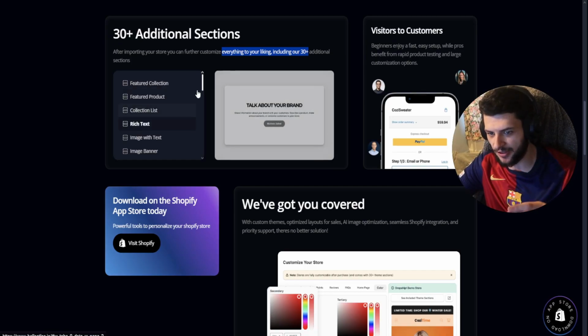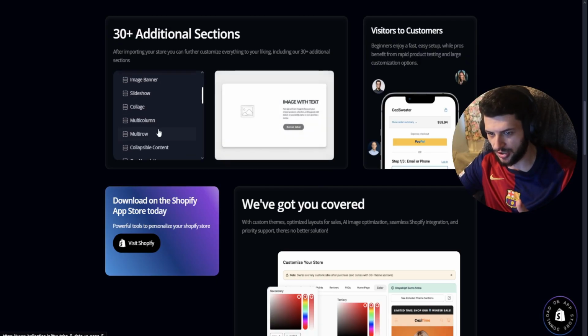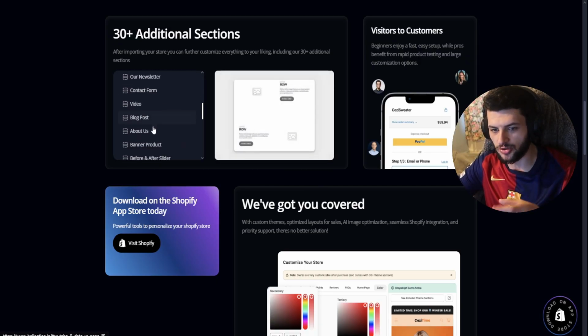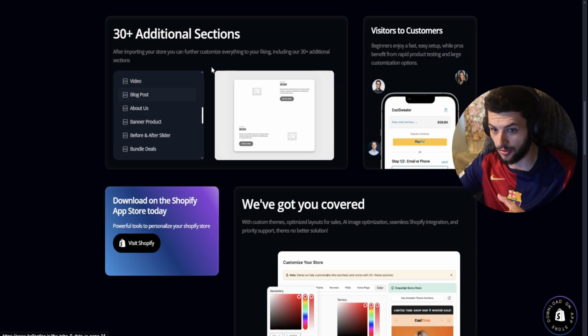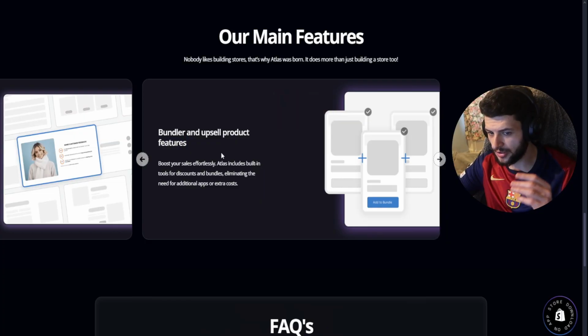These are all built into the theme for you, so you have everything from brand identity, featured products and collections, image with text, multi-columns, multi-rows, all the default Shopify stuff, and then some. And there's a lot of different customization in this, as we mentioned before, but what's really cool is this bundler feature.